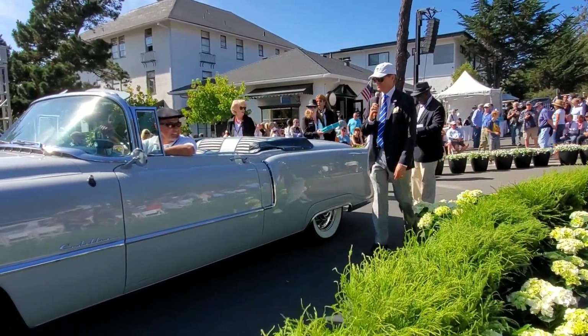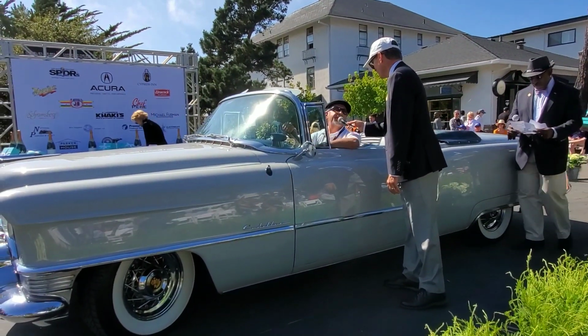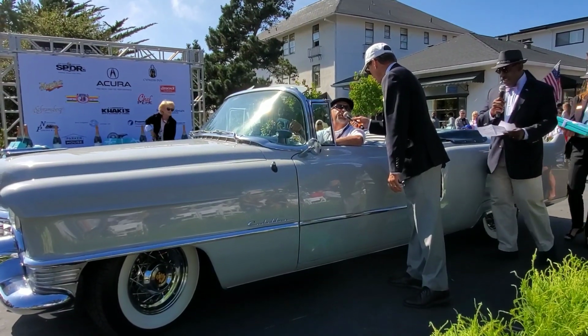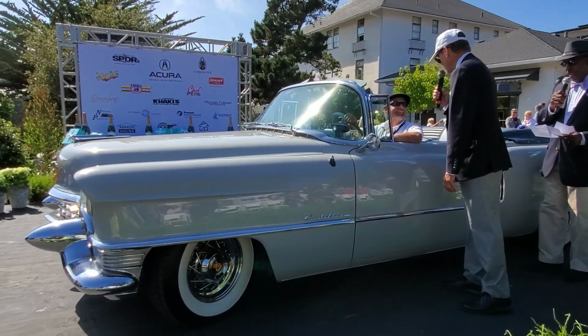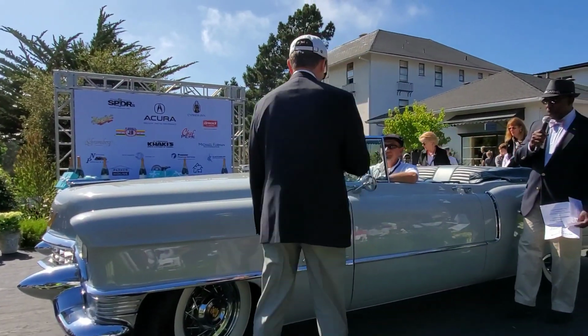Wow, check this out. Now, this is not a stock paint job on this thing. This is 100% stock. Cast off there. This is metallic back then like this. Oh my God.